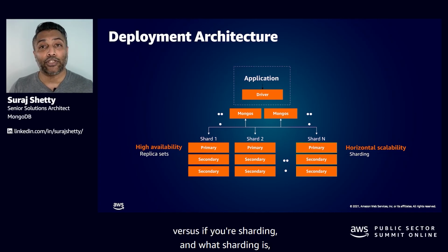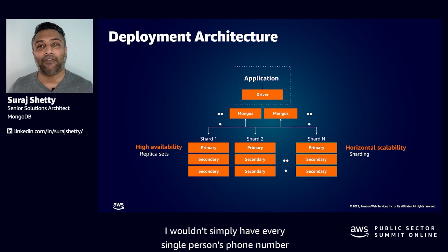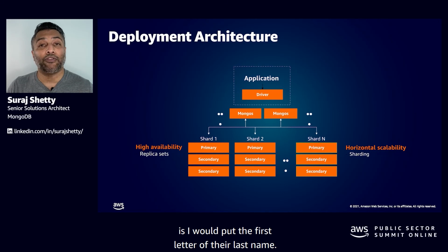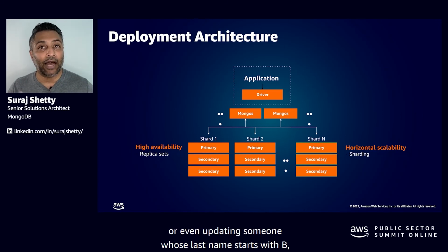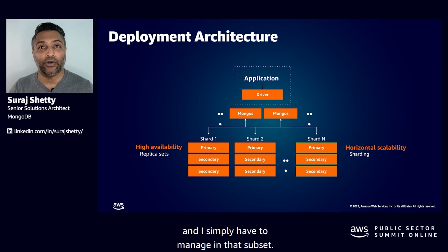Versus if you're sharding. And what sharding is, the example I like to give is like a phone book. So I wouldn't simply have every single person's phone number in one database that I have to traverse every single person every single time. What I would do, just like a phone book does, is I would put the first letter of their last name. So for example, shard 1 would be A, shard 2 would be B. So now if I'm searching someone or even updating someone whose last name starts with B, I would simply go right to shard 2 and I simply have to manage in that subset.